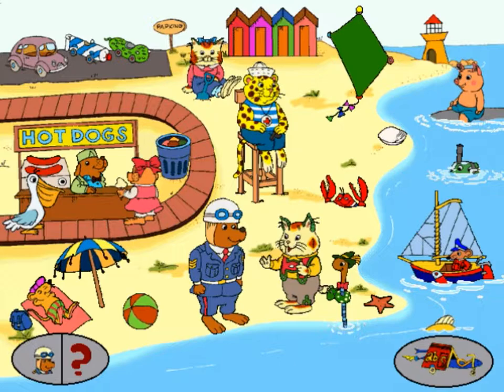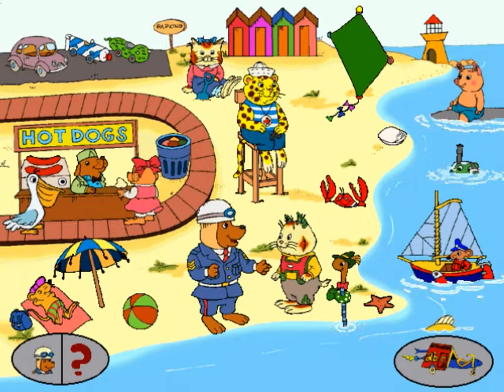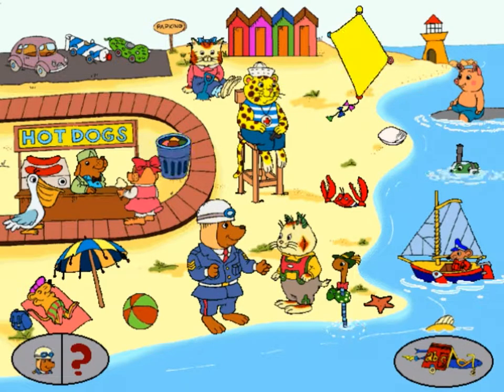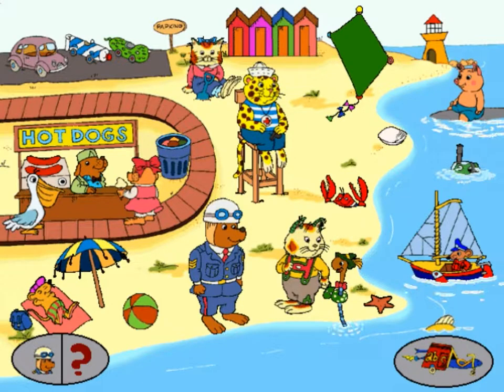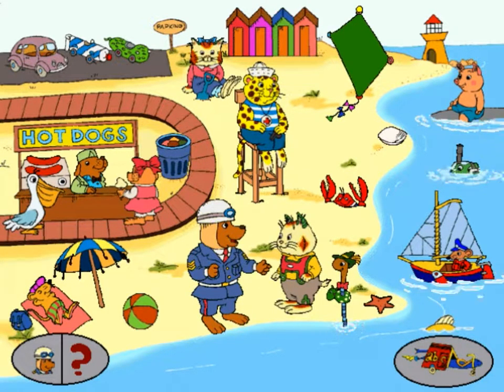Hello, Sergeant Murphy. I'll bet you can write some great stories for the Busytown Storymobile. That's if you're not too busy. Oh, but I am much too busy. I have to direct traffic in the parking lot, clean up the beach, and fly kites. What if we helped you? Then could you write some stories? Well then, yes, you bet I could.